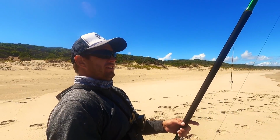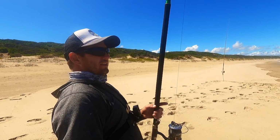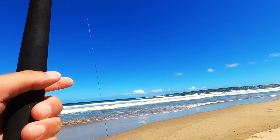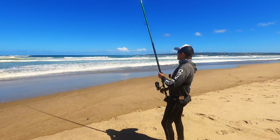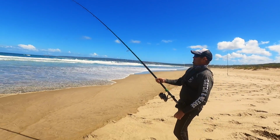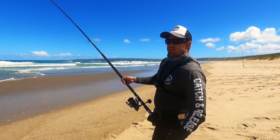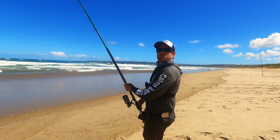Throwing the live bait where I think the cob will feed, and that's where all the live mullets are. That's where all the mullets are, in the yellow foam, in that brown water. If it's a cob. Oh yeah, it's a cob. Yeah, definitely a cob. Kind of dead, didn't have too many head shakes. But there's the head shakes now. Definitely a cob.